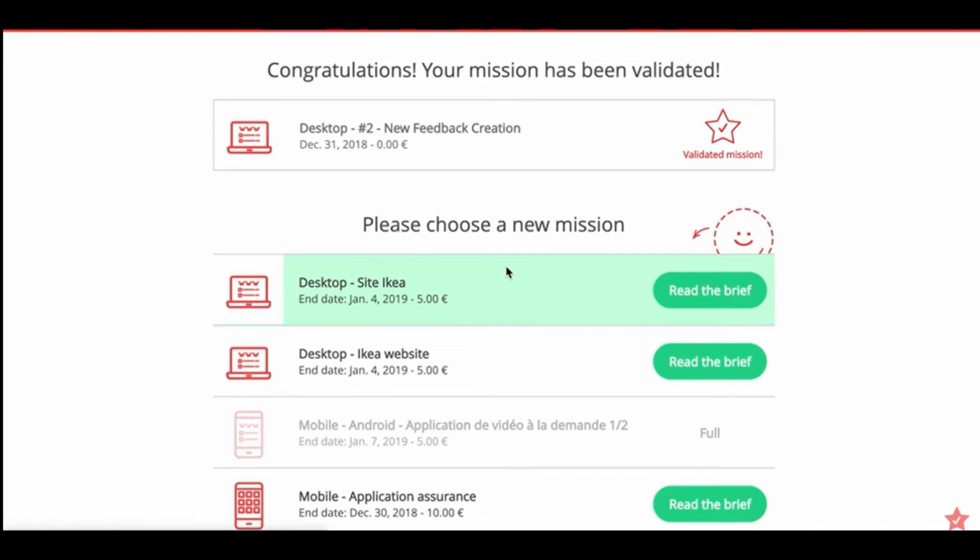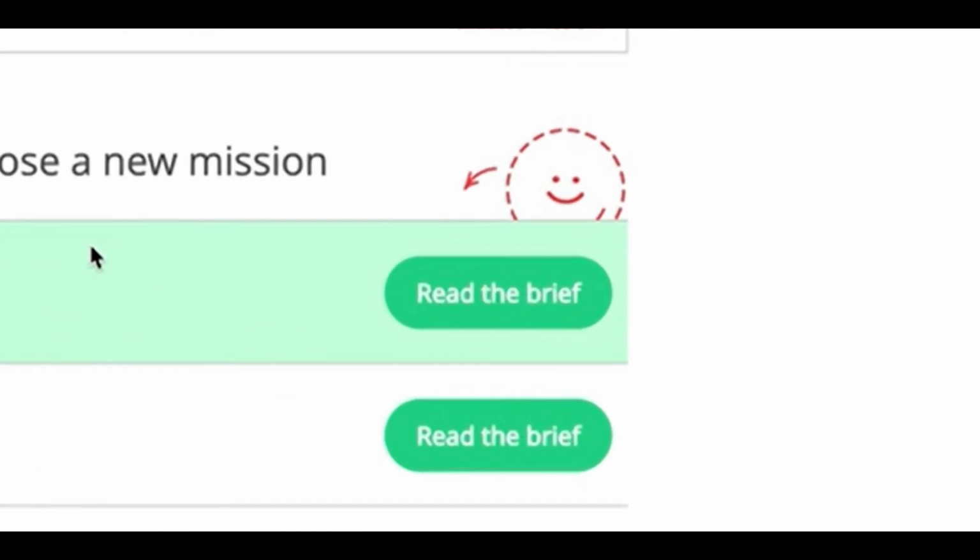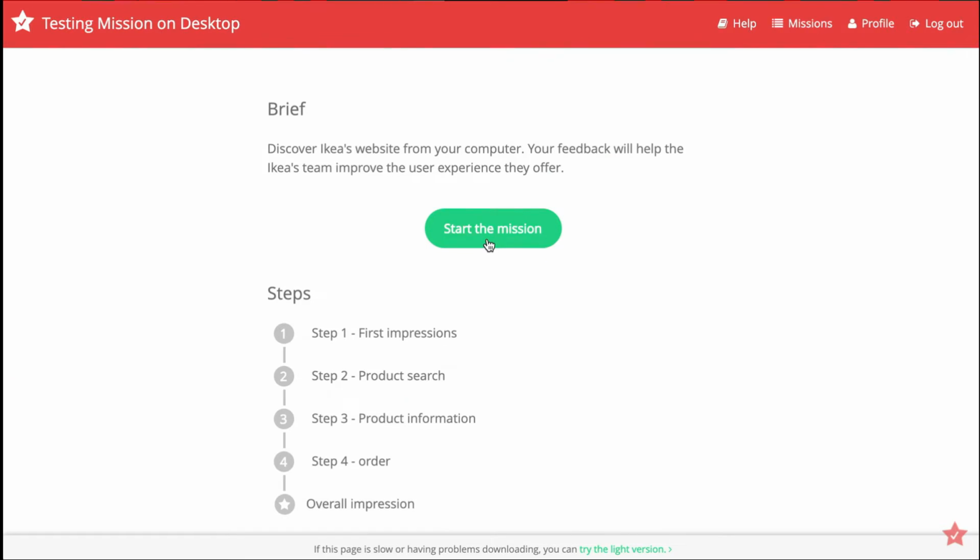After selecting a mission, click the Read the Brief button to be redirected to another page where you can read about the mission and find the specific steps you'll need to complete the mission. All of the tasks will not require you to do anything difficult, since the methods are so basic that I'm sure you could perform them with your eyes closed. But truly, they are so simple that there is no need for you to be concerned.